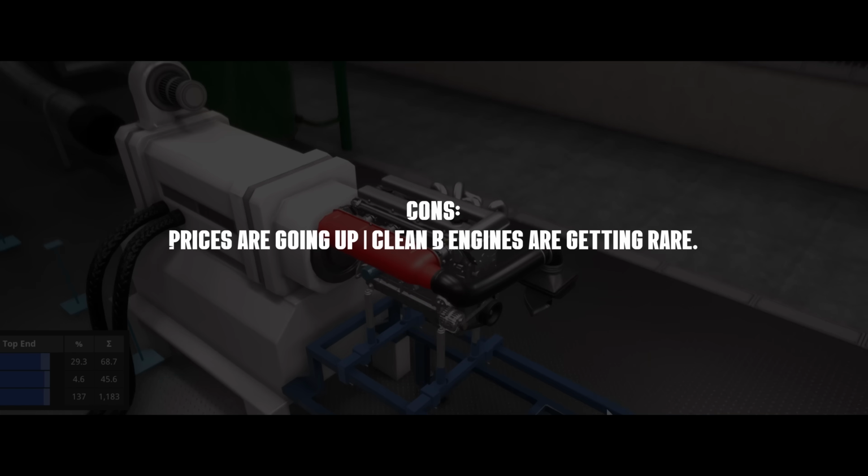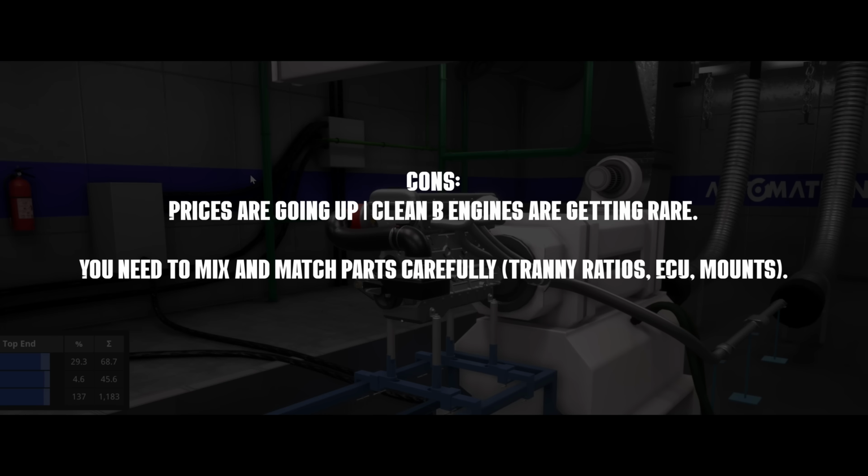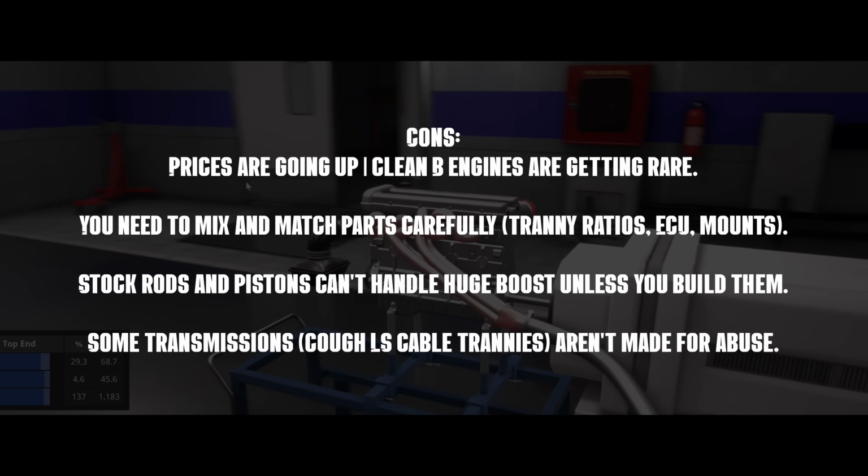Prices are going up. Clean B engines are getting rare. You need to mix and match parts carefully. Stock rods and pistons can't handle huge boosts unless you build them. Some transmissions aren't made for abuse either.